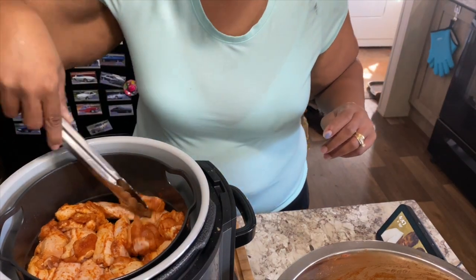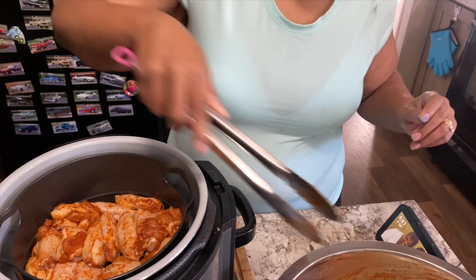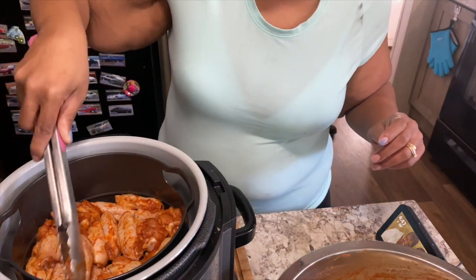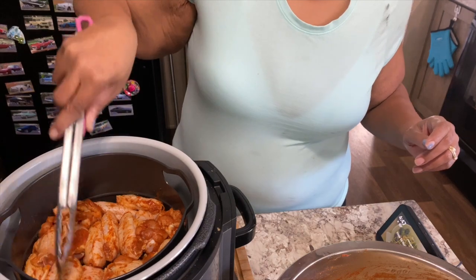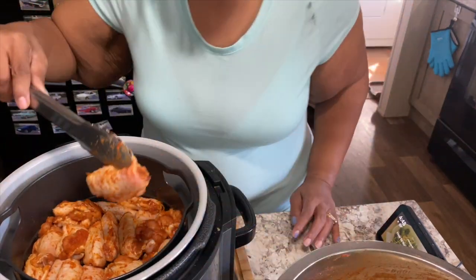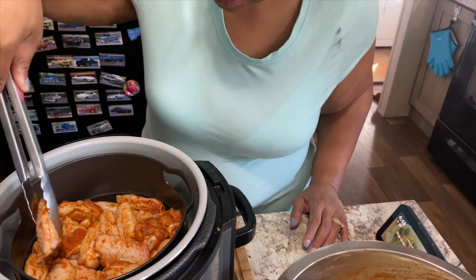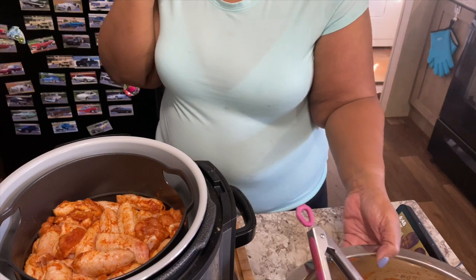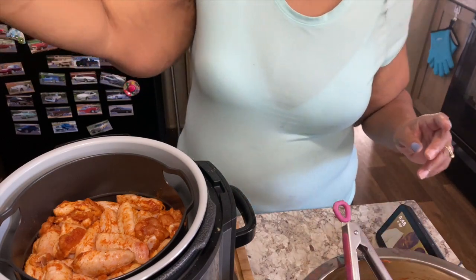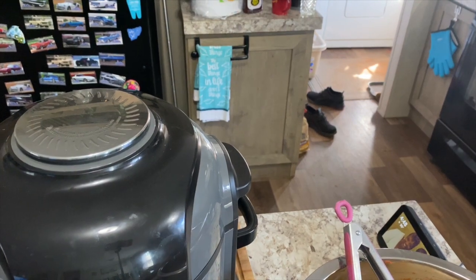And it's full and I only got four drumettes left. So I'm gonna squeeze them in somewhere, y'all. I'm gonna turn these puppies on their side and get them in some kind of way. One more. Okay. All right, so that's full. The only thing we need to do now is put the top down and turn it on.